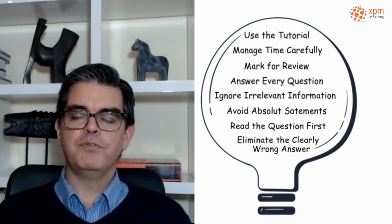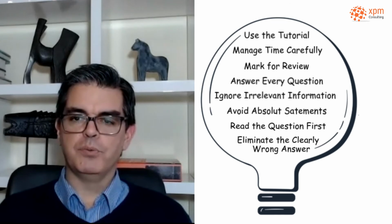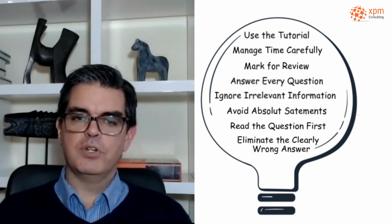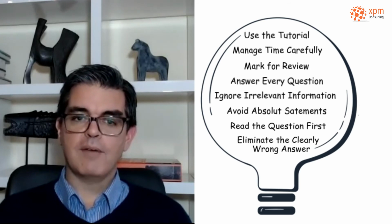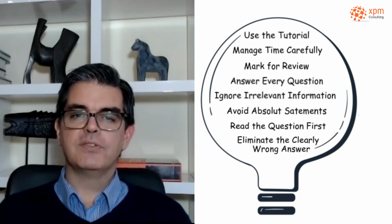Third, use the Mark for Review feature. The exam software allows you to mark questions for review. Do not waste time. Choose the best available option and mark the question for review if you are not sure of the right answer. You can return to the Mark for Review questions later once you have answered all the remaining questions.